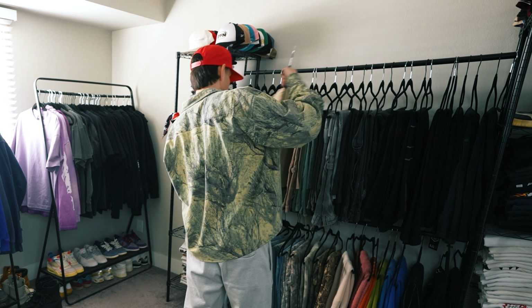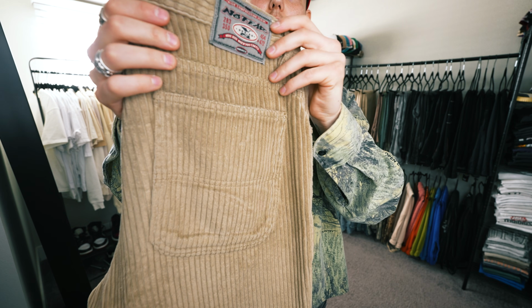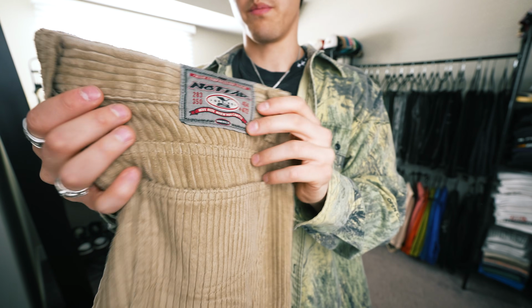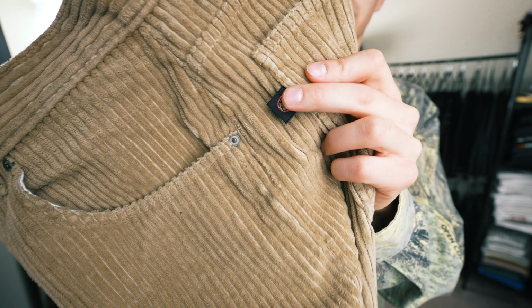Thursday, I broke out Old Faithful. This is actually one of your guys' favorite pairs of pants in my closet, at least from what I've seen, just from comments and things in the past. This is my No Fear corduroy pant, fully decked out with No Fear tags. You got the button right there as well, and the little tab on the back pocket.